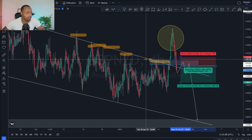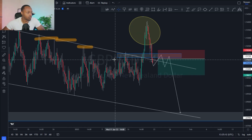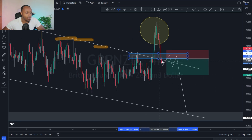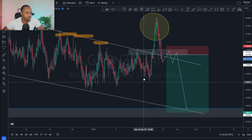We've got a lovely level of resistance here. If I just remove that highlighter tool so you can see it clearly, lovely level of resistance here around the 1.91865 mark. If you come back and retest that structure, retest the trend line, we're looking for the next lower high for some shorts back down to the lows.